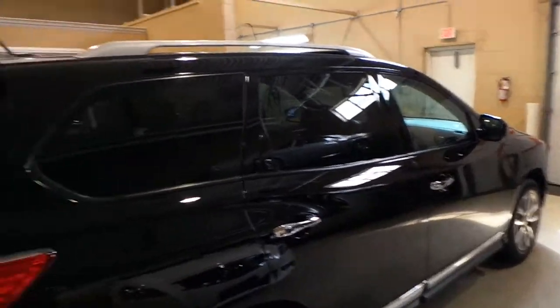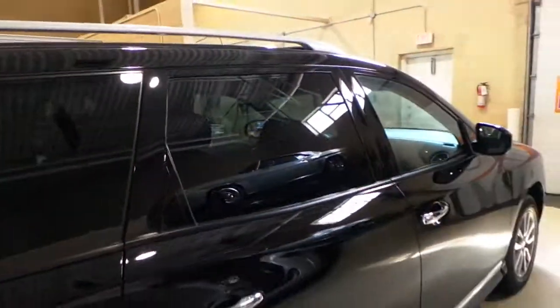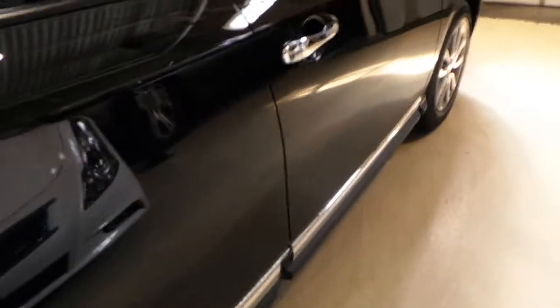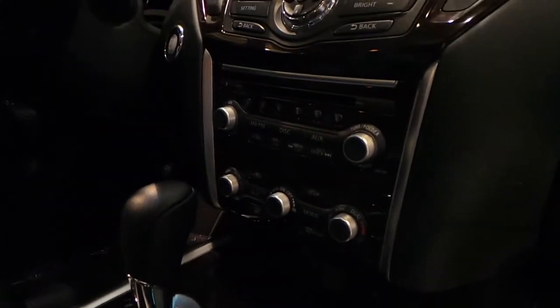You can see on this side, it's got the factory tinted glass. No dents, no scratches. Truck is flawless. It's expected with only 4,700 kilometers to be in this type of condition. There's the wiring harness for the tow if you need it to plug in. Also has USB input.